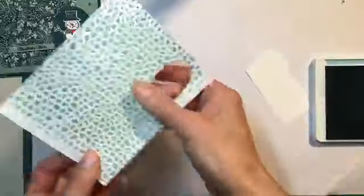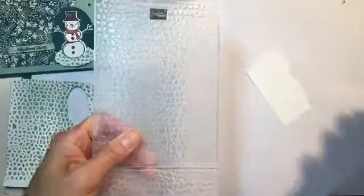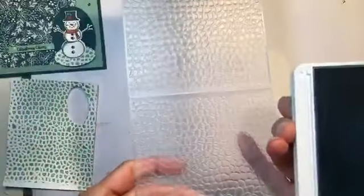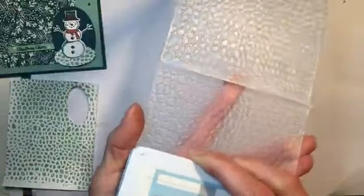No, you don't want to ink up both. So let's just double check what we did here. This would have gone in here like this. Yeah, so you're just going to ink. Hey, Marianina. You're going to just ink up your folder. I would have inked up this side because it's in the crevices. So all you do is ink up your folder.